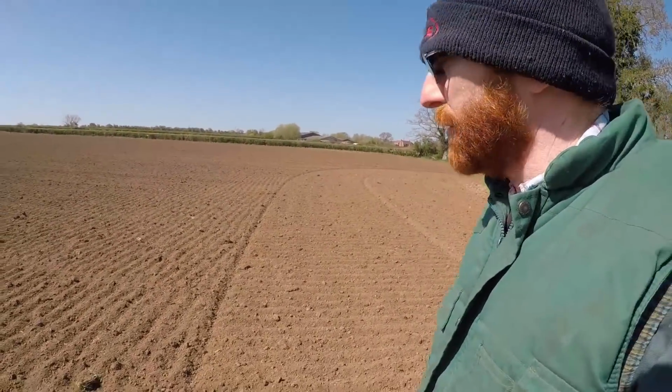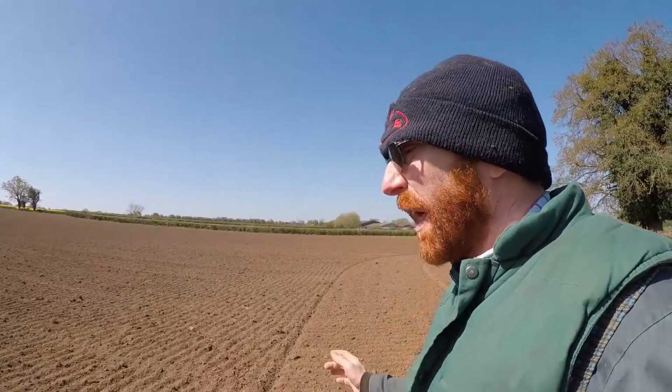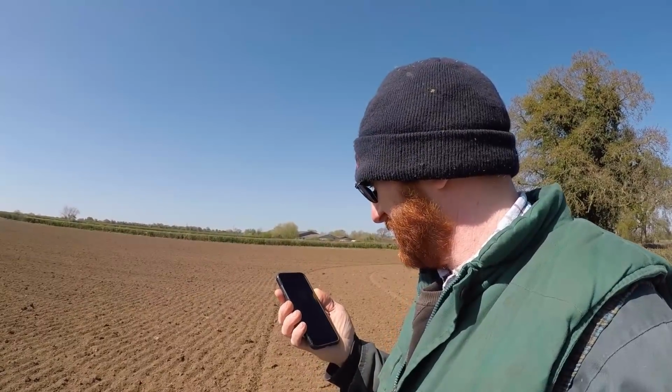Hello everybody, so today you join us in the fodder beet field, or what will be this year's fodder beet field. As you can see, it's been ploughed, it's been worked, it's been power harrowed to get a seed bed. We have got a lovely seed bed. Now usually you would think, this time of year, 25th of April today, usually when we've got a seed bed as good as this, we would be looking at drilling.